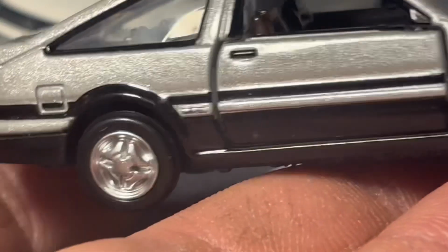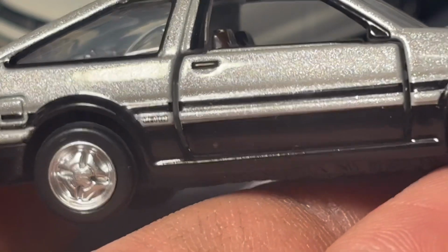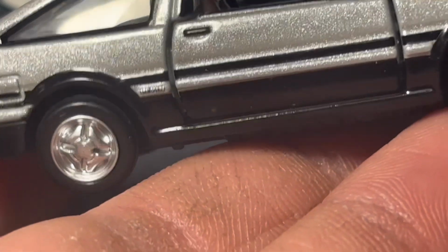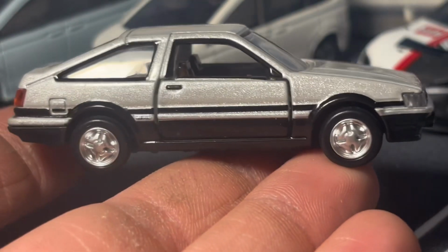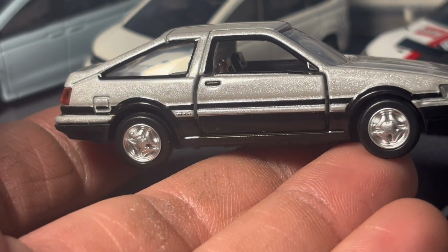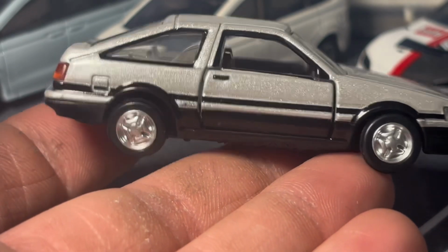I wish they would do a coupe. I have the coupe from TLV, right? My TLV is a coupe. But so far the 8.6 and the 11, or yeah, both 8.6s, I should say, in the premium line are hatches. And they both have opening doors, I believe.